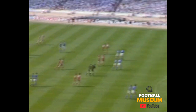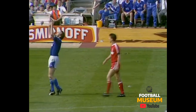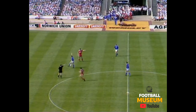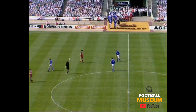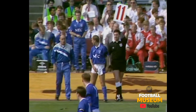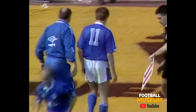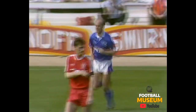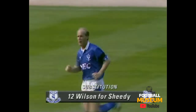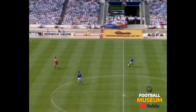There's Gary Ablett. And this time it's a foul against Rush, and Dave Watson will appreciate the chance to go forward. But Everton are going to make their second substitution. Trevor Brooking absolutely spot on. Kevin Sheedy is the player going off. And we have a Wembley first here. Ian Wilson, the former Leicester player, has never played here before. Wearing 12.